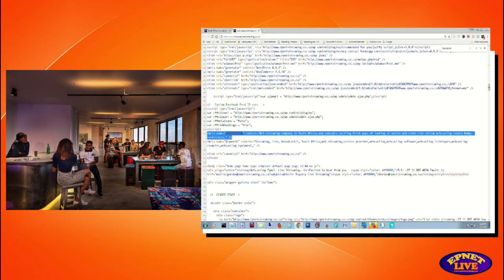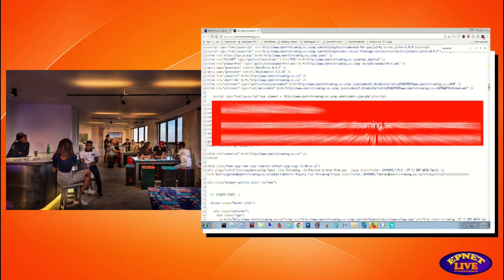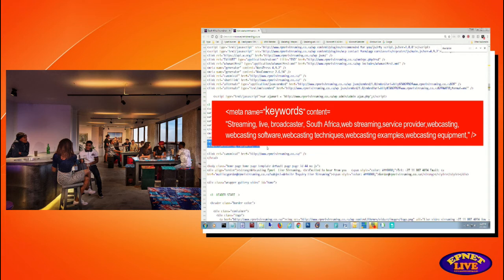The next tag that we need to find are keywords. Now, we've put keywords in, and most people will tell you that Google doesn't consider keywords. So if they don't consider keywords, how is that going to help you? Well, firstly, other search engines do use keywords and they look for the relevancy. But in addition, even though Google may have mentioned it themselves, we also know that Google does read keywords.